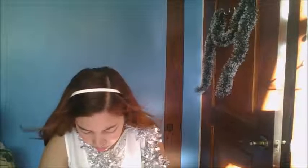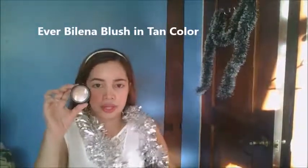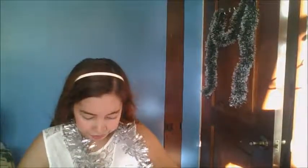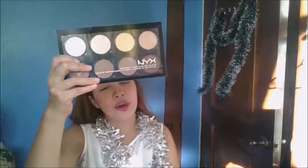My favorite blush on is Ever Bilena Tan. Yes, Ever Bilena Tan. I've been using it now. The blush on stayed like half a day. And then the NYX Highlight and Contour Pro Palette. Yes, this is the holy grail for budget-friendly products. This is good for contouring those chubby cheeks. So I really like this. I always use this when I feel like I want to be very beautiful and everything.